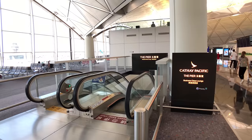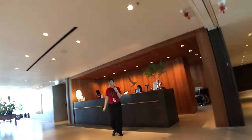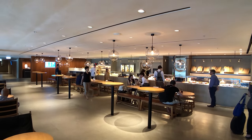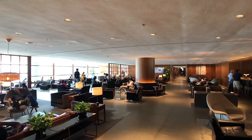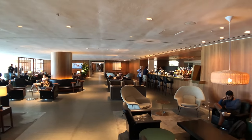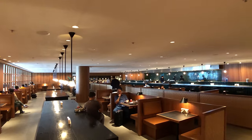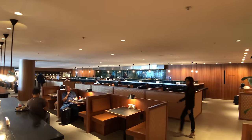After about 15 minutes of speed walking, I'm here at the pier. The Pier Business Class Lounge is the biggest lounge that Cathay has. This is the main food hall. Then if you walk a bit inside, you've got some comfy chairs to sit and a bar. One thing that you definitely can't miss visiting a Cathay lounge is the noodle bar.